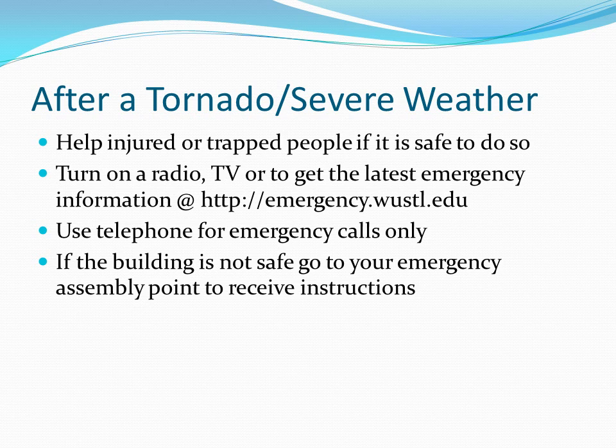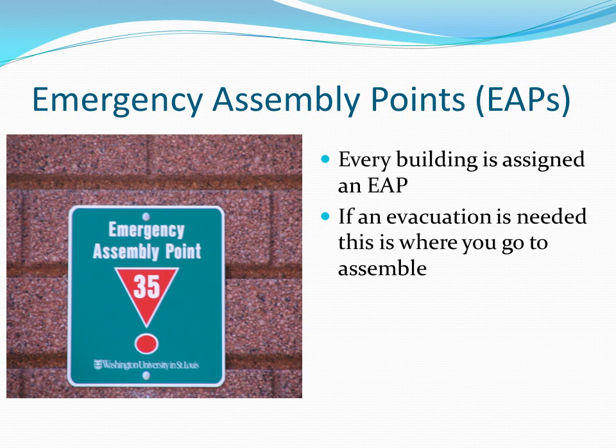And much like earthquakes, if the building is not safe to stay in, then go to your emergency assembly point or another building to take shelter. For a few of the emergencies, we have discussed going to your emergency assembly point. Each building at WashU has an emergency assembly point designated. It's an evacuation area where you go to assemble when you need to exit the building. It is denoted by a green sign with a red exclamation point and a number that corresponds to that building.